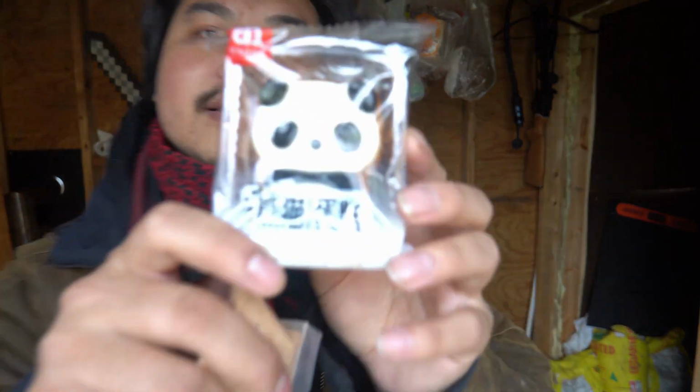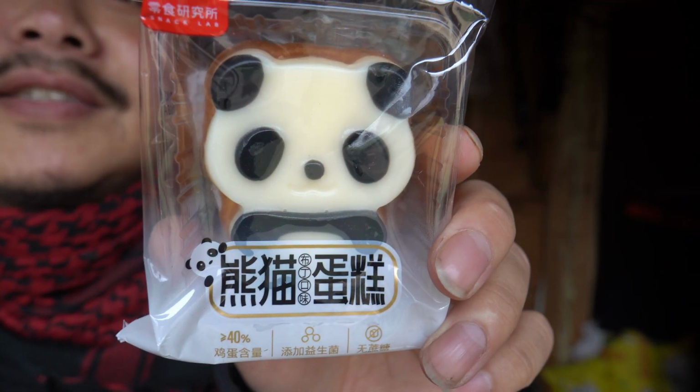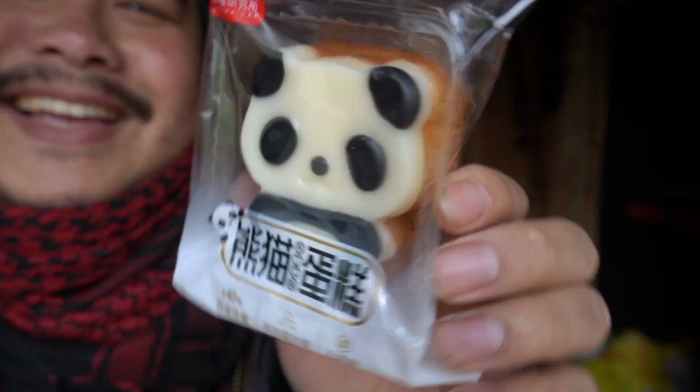And so I might try to grow some corn. I might as well since I bought it. But I just bought it just to support her. But I have space, so I think I could just start throwing it into the ground and see if it'll grow. And then I have this panda cake. It's panda pudding cake. There you go. Looks like a panda. Kind of cool.